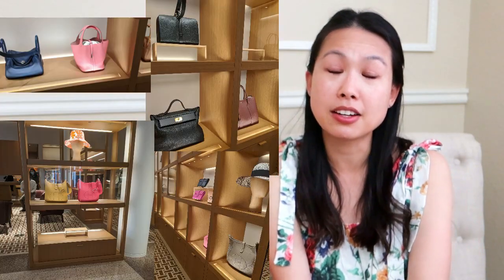They had a bunch just laid out, whereas the first time that I went, they didn't. There were only like 2 on the shelf. So this time they had a lot. So I figured this is a good time to go check it out and see if there are any bags I actually want or am interested in, just trying it on for size and everything.